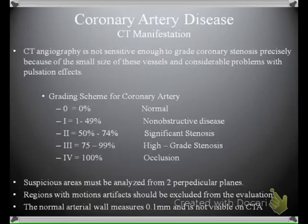So in terms of looking for coronary artery disease on CT, we see that CT angiography is not sensitive enough to grade coronary artery stenosis, precisely because of the small size of these vessels and considerable problems with pulsation effects. So keep that in mind, that CT angiography is not sensitive enough to grade coronary artery stenosis. And it's simply because the vessels that we're dealing with are very small in size.